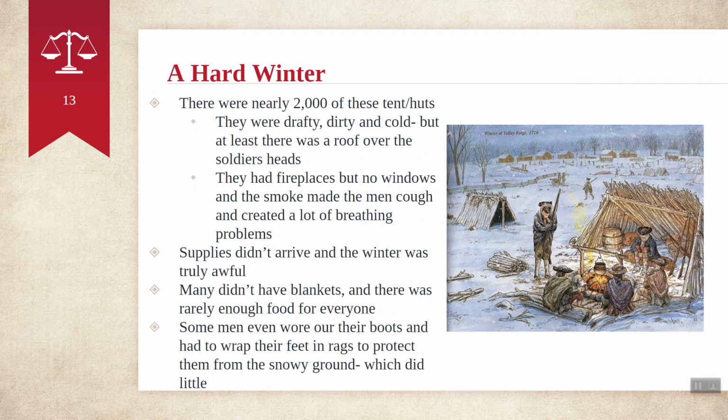Some men even wore out their boots and had to wrap their feet in rags to protect them from the snow or ground, which did very little. I don't know if you've ever walked barefoot on icy snow, not the soft, cushy snow, the icy snow. After a long time, your feet are so cold, it feels like knives when you step down on them. And their feet would get cuts and open sores, and they'd wrap them in these cloths.